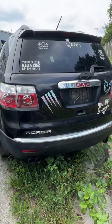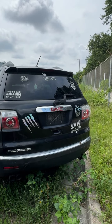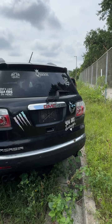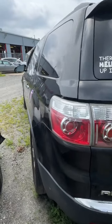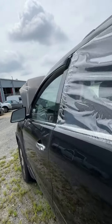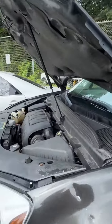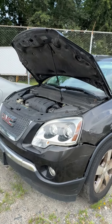Looking at the back end, got all kinds of stickers and things back here. Back end of it though is looking actually pretty good body wise. Like the stickers. All right, back up to the front, and that's going to be lot number 30.